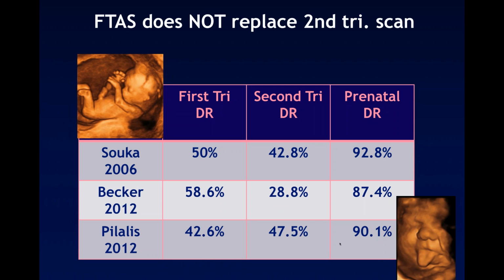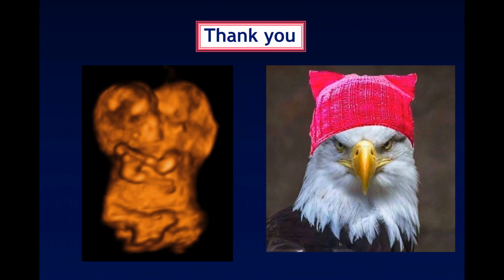So I hope that this talk has been helpful to you, that you have a new understanding of the utility of the 11 to 14 week ultrasound in the era of cell-free DNA. And I encourage you to do an anatomic evaluation of your fetuses.